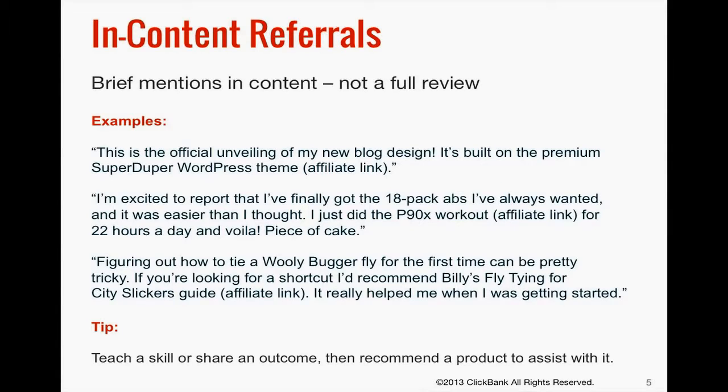So if you are going to do in-content referrals like this, a tip I would offer is to teach a skill or share an outcome that you've gotten and then recommend the product to help people who want to do that. A lot of people are looking for shortcuts or guides that hold their hand and walk them through how to accomplish something. So that's a great way to tie in to something that you've already been talking about.